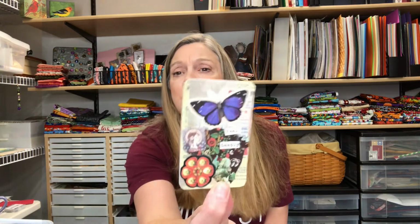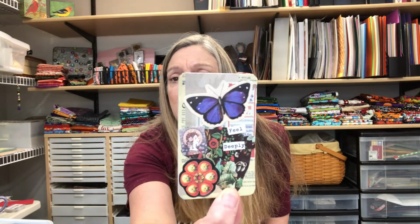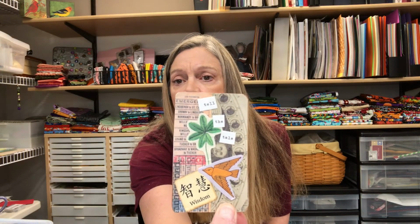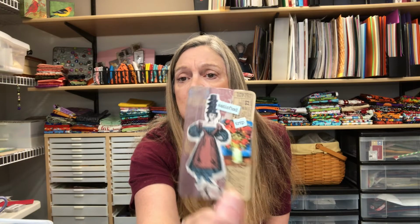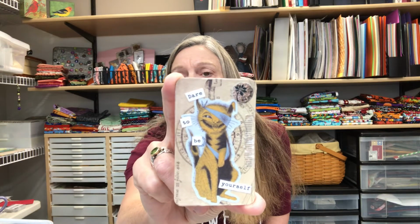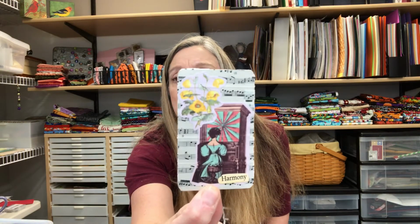And here's the ones that I've made so far. We've got Feel Deeply. They are sealed with Mod Podge, so they're a little glary. That's better. So Feel Deeply, Tell the Tale, and it's got Wisdom. Is that Wisdom? Yeah. Satisfied Trip. Dare to Be Yourself. Harmony.